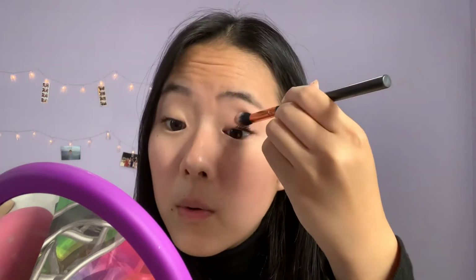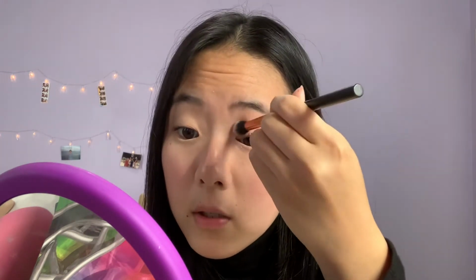If it looks bad, we're just gonna pretend it looks good, because I don't think I have the mental capacity to redo eyeshadow for an event I'm not even actually going to. I know you can't tell from the camera, but I have so much glitter on my face right now. This eyeshadow is kind of shimmery as well. So yeah, I'm gonna be really glittered up for this.